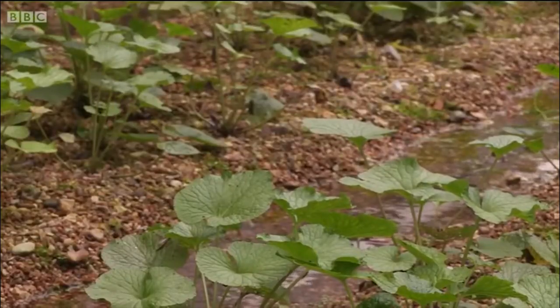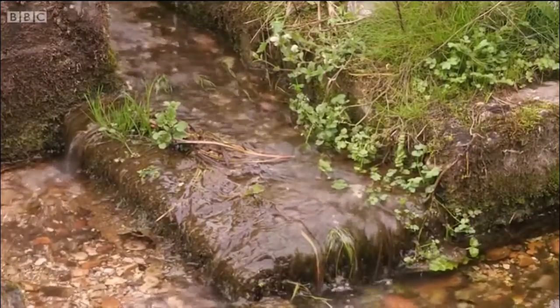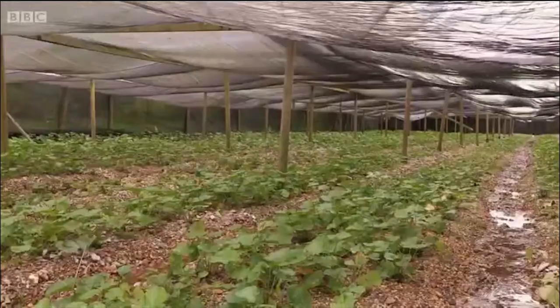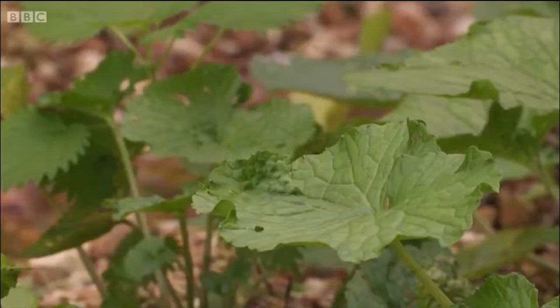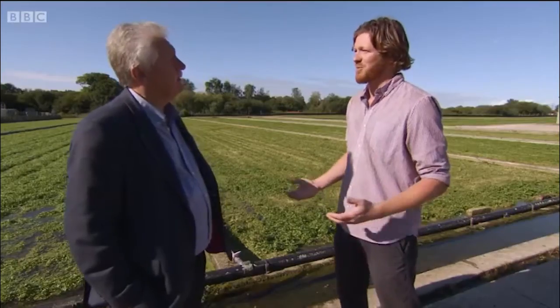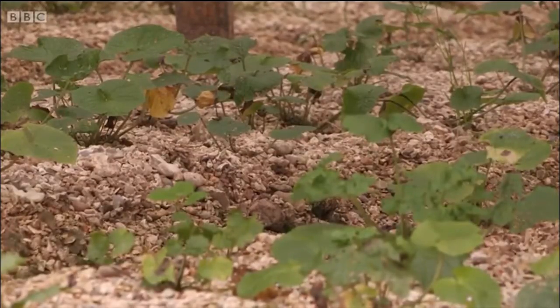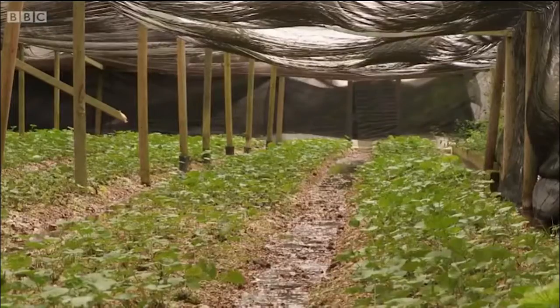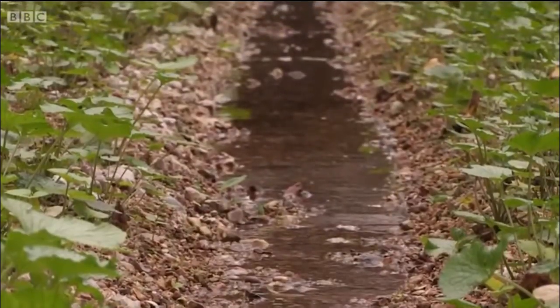I think we have about 500 litres a minute going through our wasabi beds, which is an incredible amount of water. We've got these structures we've built over the top to create as much shade as possible. Unlike most plants, wasabi doesn't really like direct sunlight. There's a reason why there aren't wasabi farms all over the place. It's notoriously difficult to grow and to sustain. It's a patient farmer who takes on wasabi. Not only are the growing conditions so specific, you have to wait 2 years before you can harvest it.